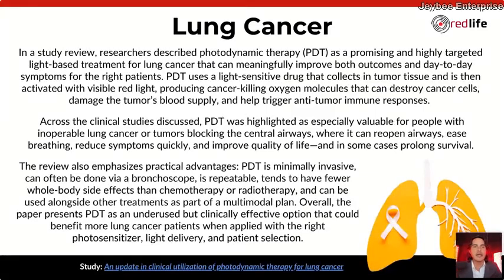Lung cancer. In a study review, researchers describe PDT, photodynamic therapy, as a promising and highly targeted light-based treatment for lung cancer that can meaningfully improve both outcomes and day-to-day symptoms for the right patients. PDT uses a light-sensitive drug that collects in tumor tissue and is then activated with visible light, producing cancer-killing oxygen molecules that can destroy cancer cells, damage the tumor's blood supply, and help trigger anti-tumor immune responses.